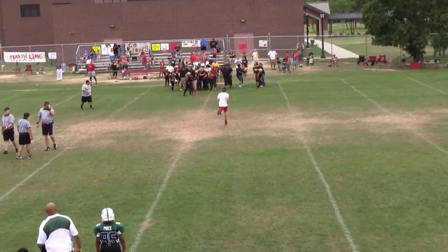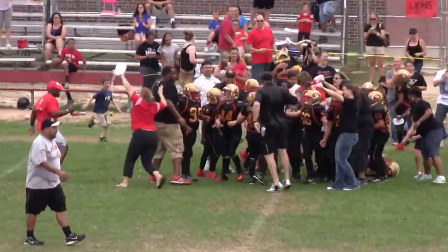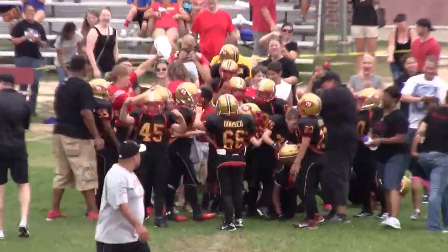Lions win the fourth grade gridiron championship, 16-14.